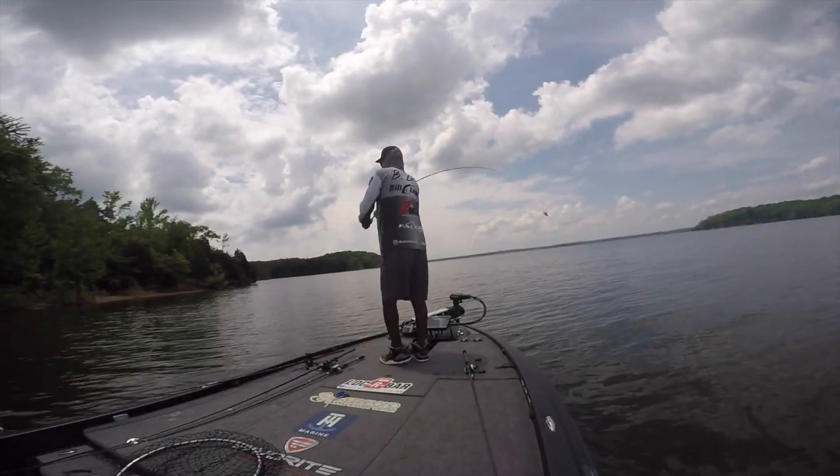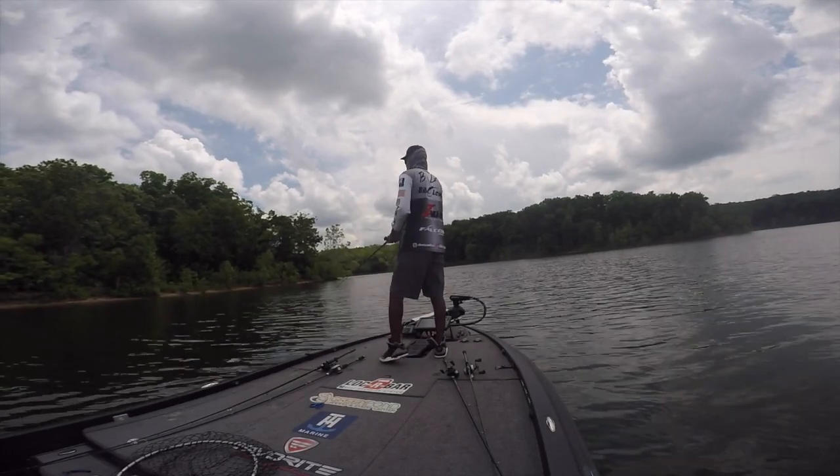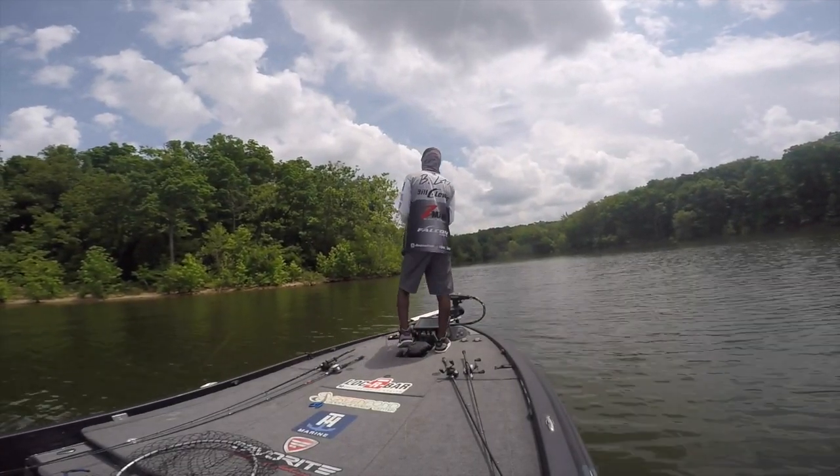At 11 o'clock, I only had one keeper bite. Caught a couple shorts. Co-angler caught one nice fish, and he caught a couple shorts. But at 11 o'clock on day one, I had four keepers and had already gone through 8 or 10 smaller non-keeper bites. You could just tell there were some fish there.